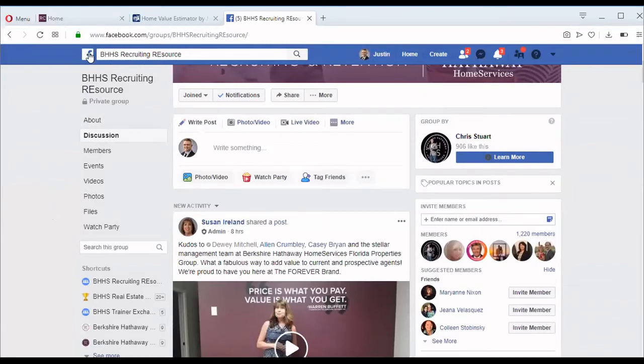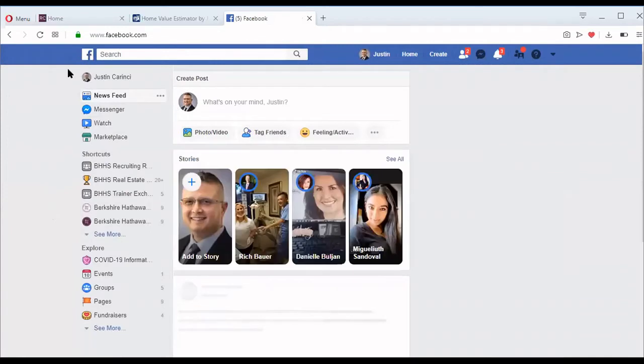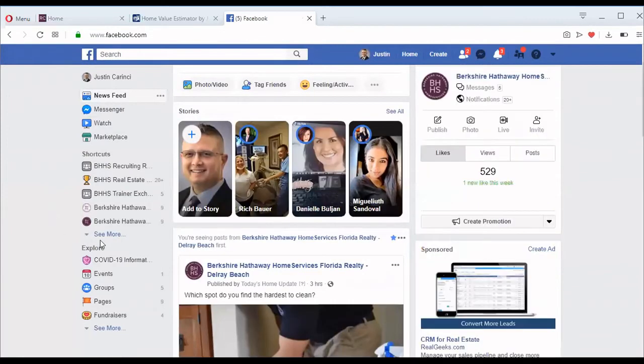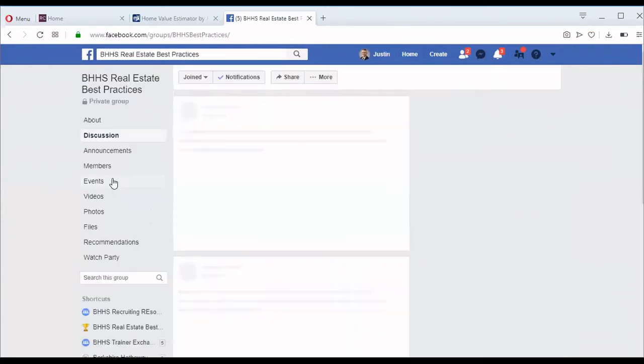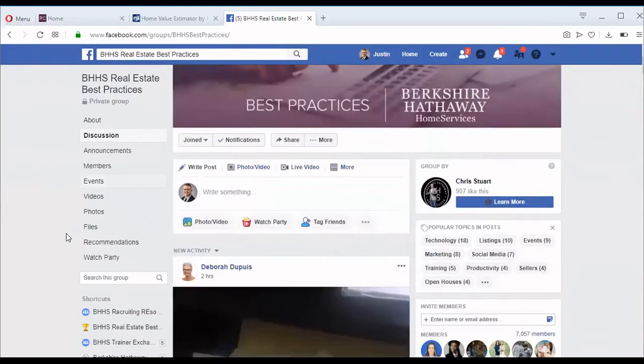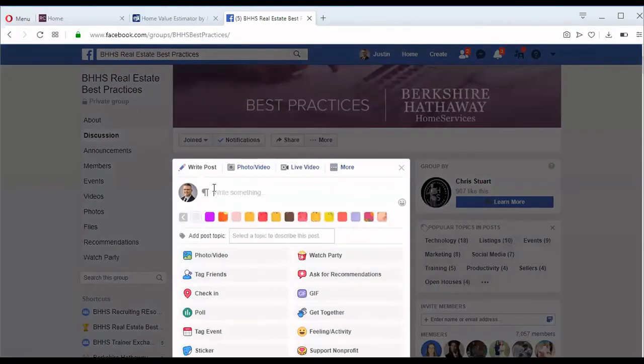No problem at all. So imagine that you are on Facebook on your homepage. You are going to see your groups somewhere in here on the left. You pick one of the groups and then click where it says write post. That's all you have to do. And then you post a link. Right. I missed the part about how you copy the link.